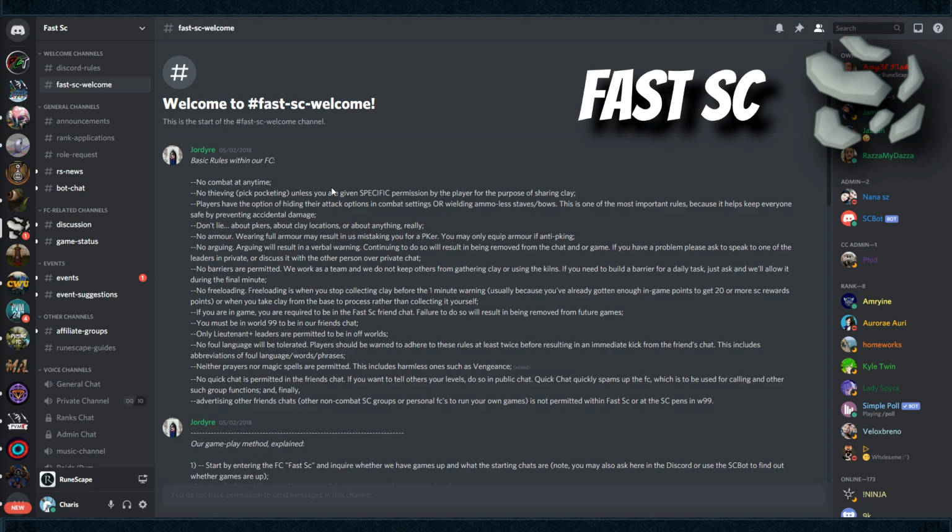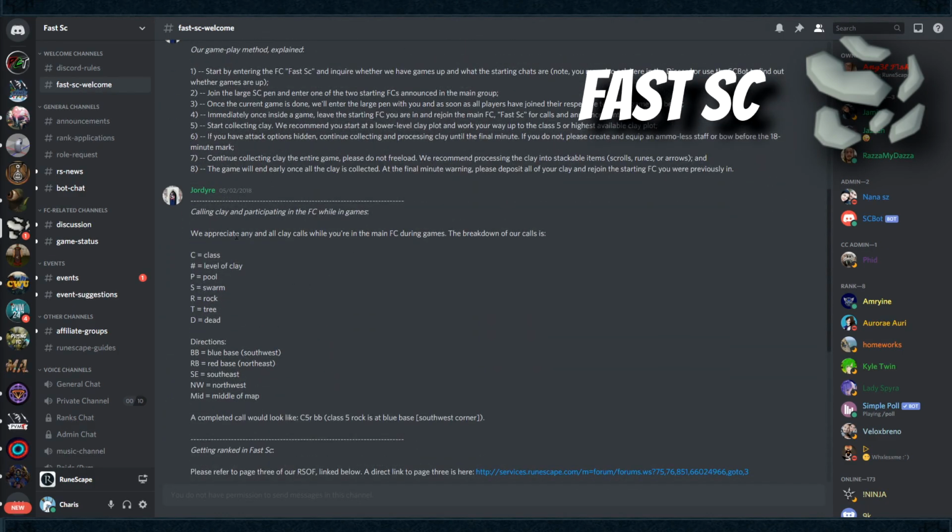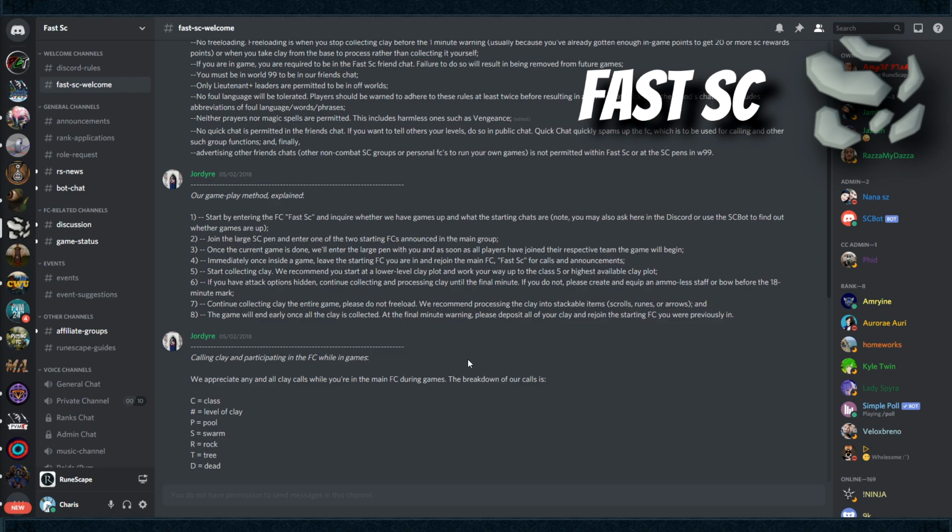If you want to get into Stealing Creation games, make sure you read the rules, the gameplay method, and the callouts for this server so that you can efficiently do it along with other people. That's pretty much it for this Discord. Like I said, it's really straightforward, and if you want to jump into some Stealing Creation games, make sure you join the Fast SC Friends chat in-game.